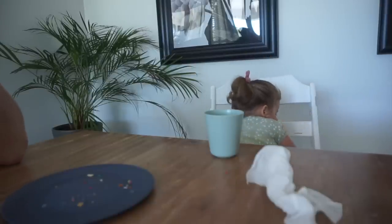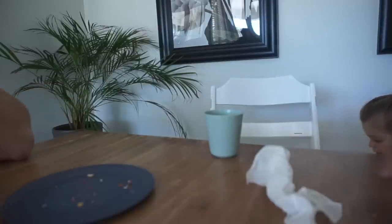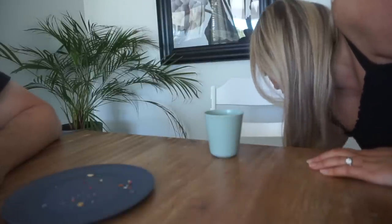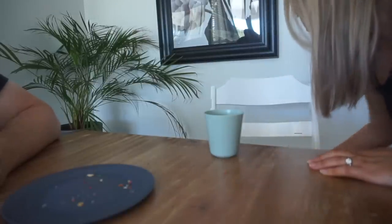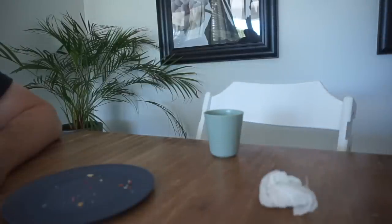You ready to go to bed? You say goodnight, Daddy? Goodnight, Daddy. I love you. Okay, I'll get that one. You say goodnight, Penny? Goodnight, Penny. Goodnight, Penny. I'll see you tomorrow. I hope you see it before tomorrow.